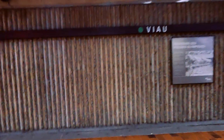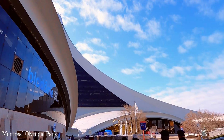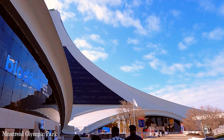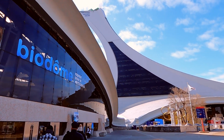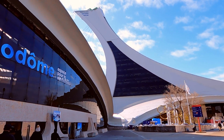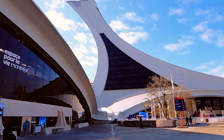We cannot talk about Montreal history without mentioning the 1976 Montreal Olympics. There are two major landmarks in the Olympic Park. The Biodome, which is a museum, but not just any museum. It is a museum that recreates 4 distinct ecosystems found in the Americas, including a rainforest jungle.